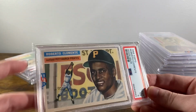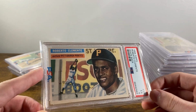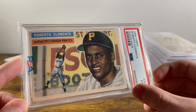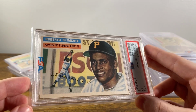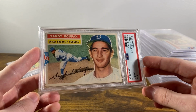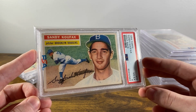And another PSA 5, got another Clemente too. So all superstars, at least in these slabs here. Another one that, man, you guys see this corner down here is crazy sharp. Just amazing corners all the way around, and a great looking card. More '56s, '56 Koufax PSA 4. Another one, all of these for the grade are just beautiful.